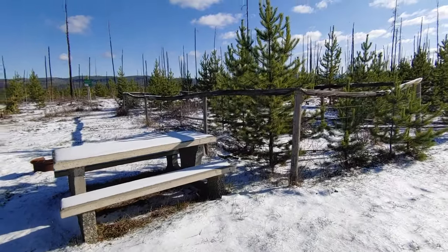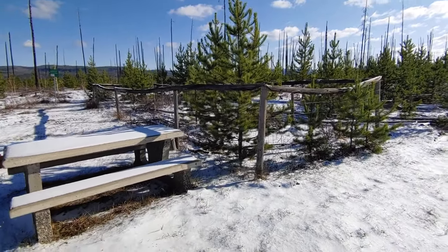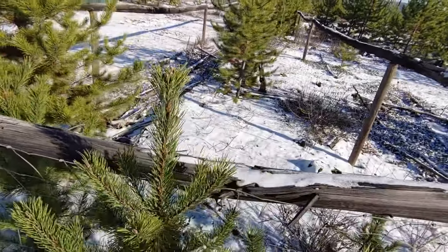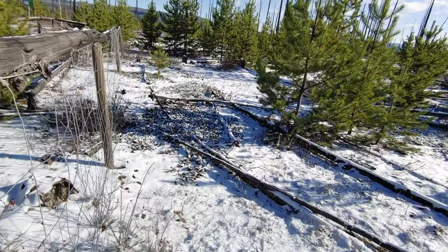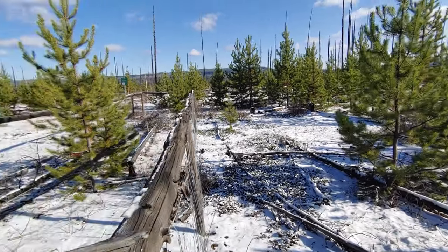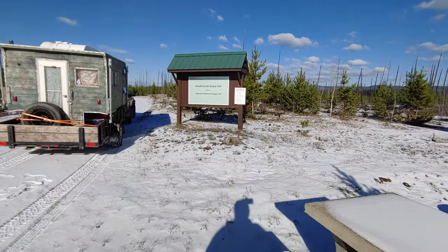This, go figure, is the actual part of the original trail. They fenced it off. I know, it looks very similar to right there. I'm not a history buff, what do I know? Anyways, there's a few signs here.